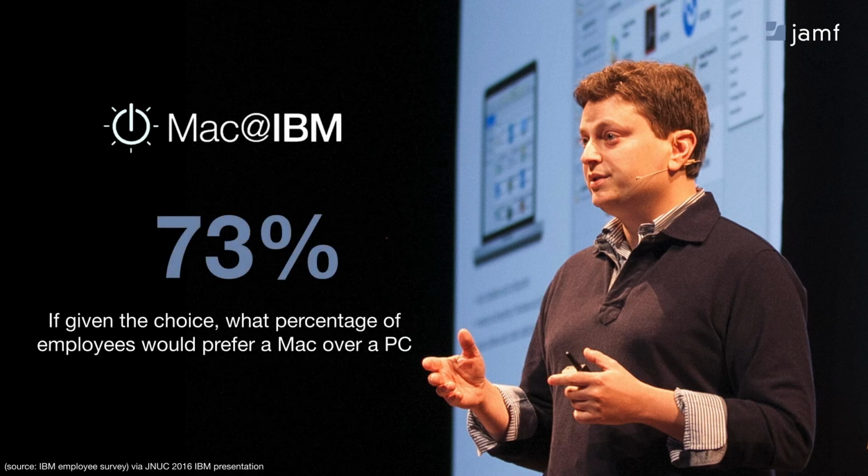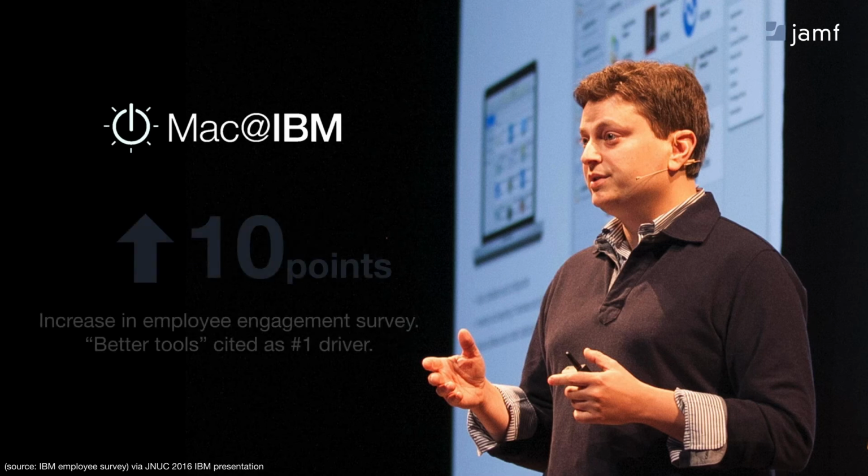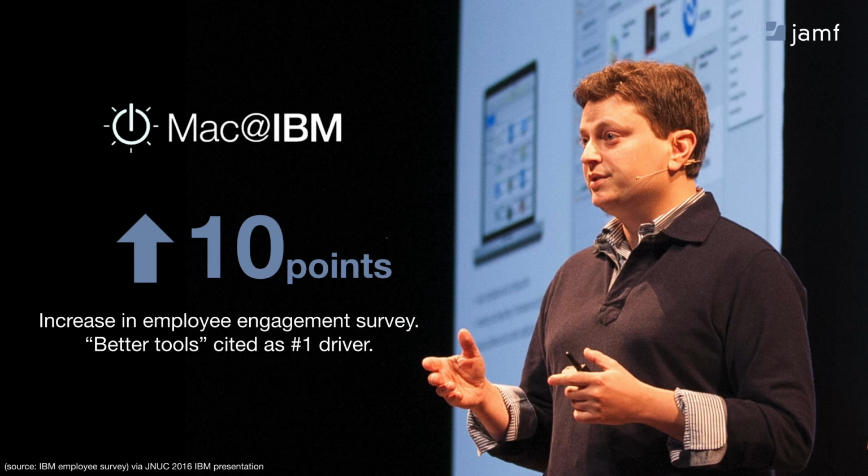IBM conducted an internal survey asking their employees what device they would prefer for the next computer if choice was an option. And an astonishing 73% of IBMers said they would prefer a Mac over PC. So when we look at the overall industry trend that showed 75% earlier, when IBM surveyed their employees, they were right there with that industry trend. What they also found when they were surveying the employees later on for satisfaction, they saw a 10-point increase from 2015 to 2016 due to IBM providing better tools, aka the Mac.